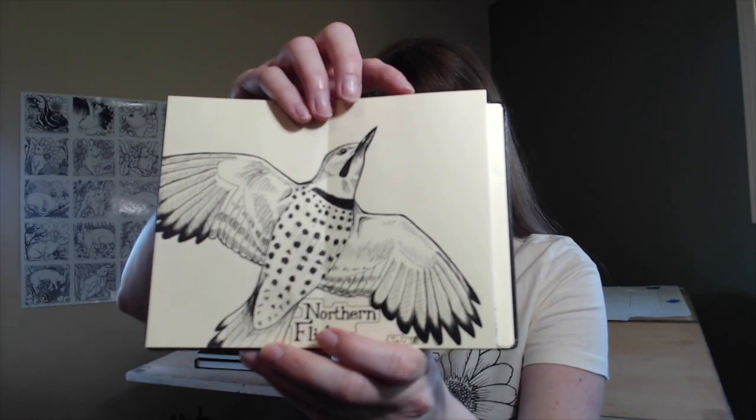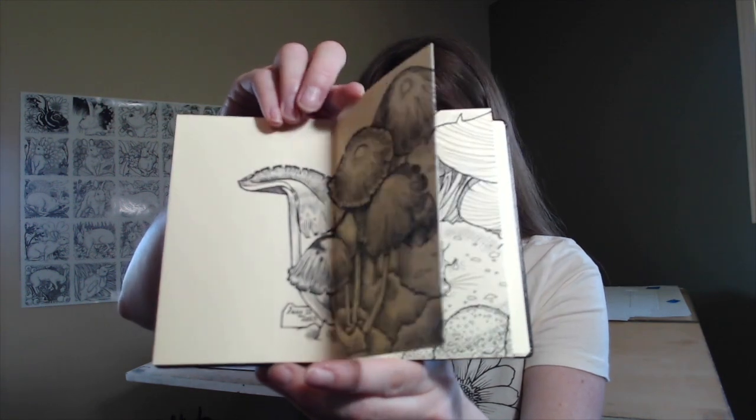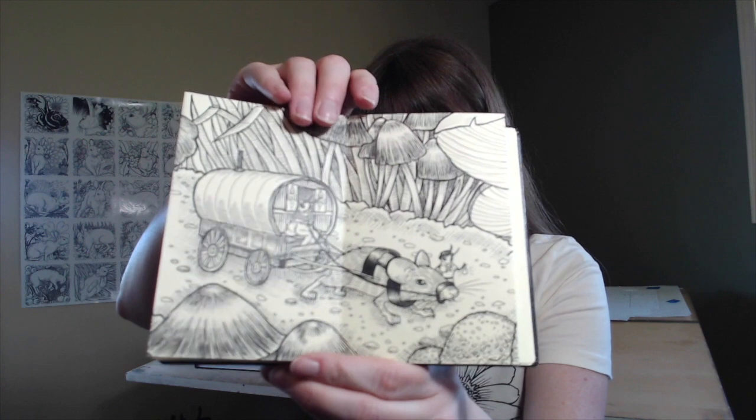The second book I finished is this little accordion sketchbook right here. Now, you'd think that this would have been the easiest. It actually had the least amount of pages. There were only 11 pages that I needed to finish, and it's tiny. But, as I will show you, the kind of work that I do in this sketchbook is very detailed work, and I wanted to keep up with that theme.